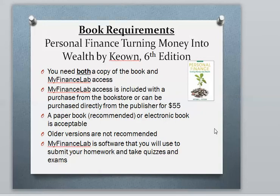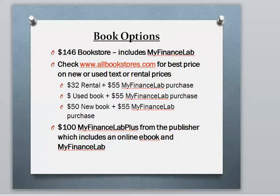I'm not sure about older versions. I haven't used them, so you're on your own if you decide to use an older book. The My Lab will be current, so you won't have an issue there, but I don't know about the content. And My Finance Lab is where you're going to take your exams and submit your homework. So if you buy a book from the bookstore, today it's $146. Obviously prices fluctuate, so I'm just giving you a ballpark here with all these.